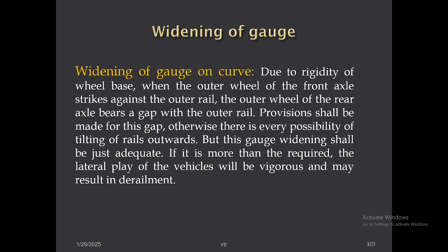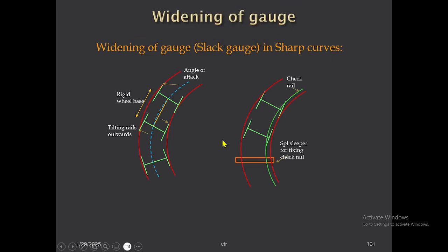Further, a formula is available, and using the formula we calculate how much slackness to ensure. We also cannot provide more slackness, because with more slackness there will be loss of contact with the rail, and thereby derailment. So it is all limited. We'll see that in the coming slides in detail. So this is the widening of gauge, slack gauge, in sharp curves normally.